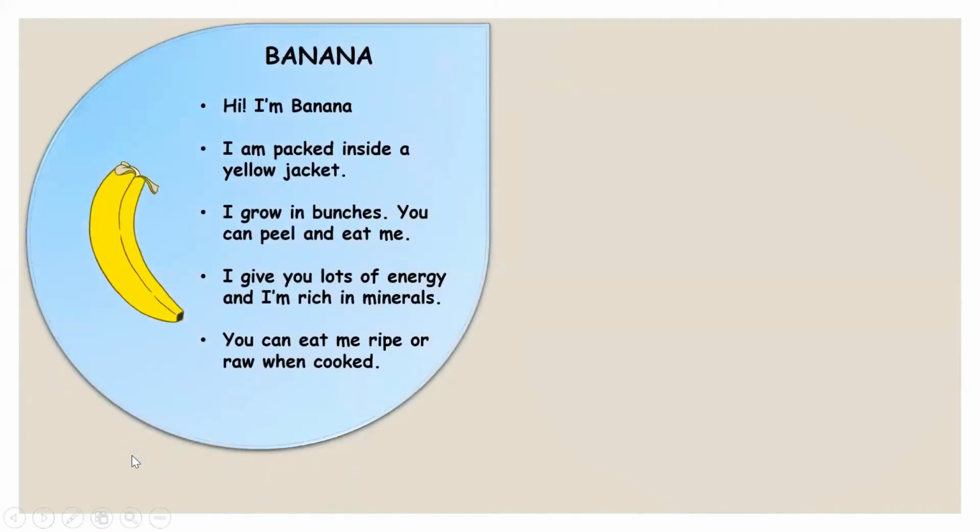Now let us have a look at our very own banana. Hi, I'm Banana. Banana is a yellow fruit which is packed in a jacket. It grows in bunches. You can peel and eat it. It gives you lot of energy and is rich in minerals. You can eat it ripe or raw when it is cooked.